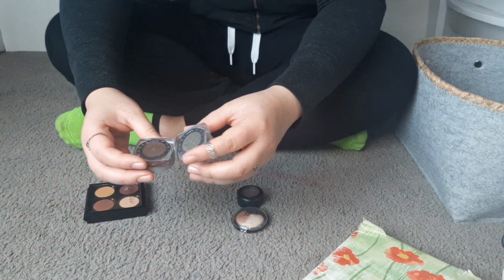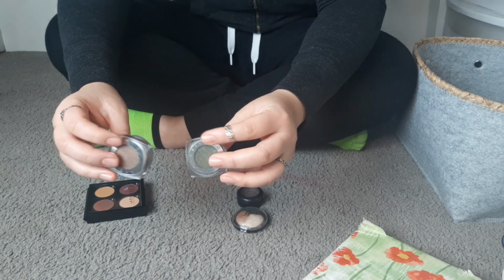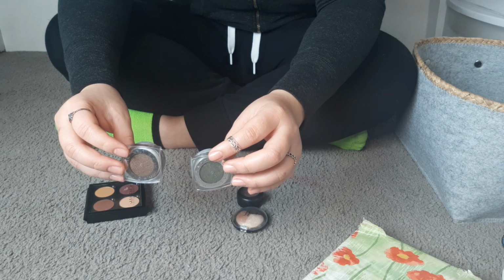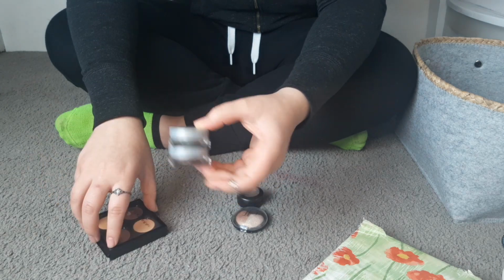Then I have these two L'Oreal pressed pigments. This one's in Bronze Taupe, and this one's in Golden Sage. I've never used these because I guess they are loose pigments and they're messier to deal with. So these are practically brand new, and I will definitely give these away to someone else who would actually use them.